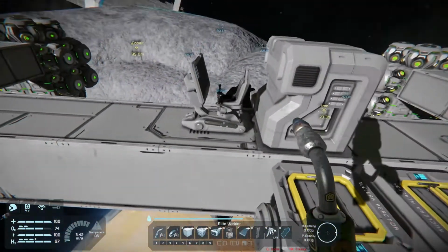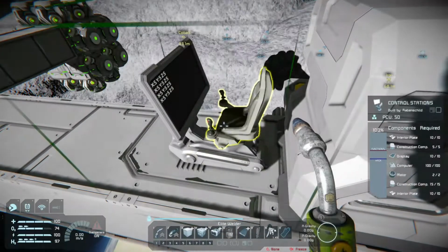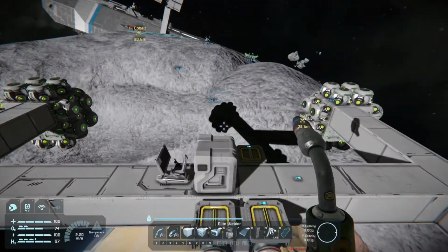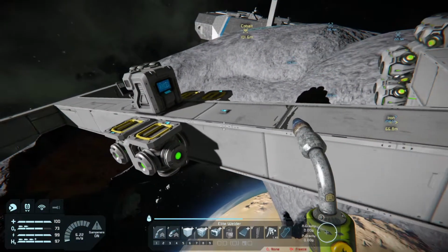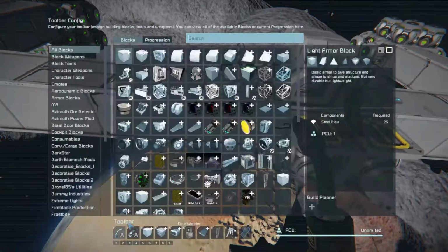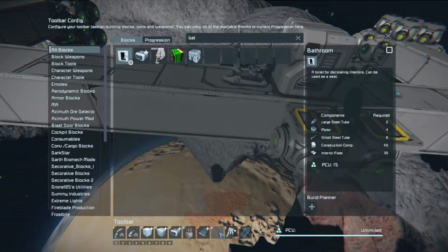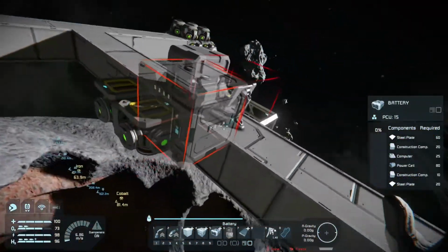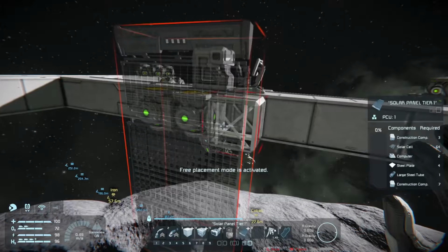Nice. The big problem is we can't really turn it off. This thing will go through energy like crazy. So, what do we do about this? Batteries? We could put some batteries on and then maybe some solar panels just to keep it running so that it doesn't get deleted.